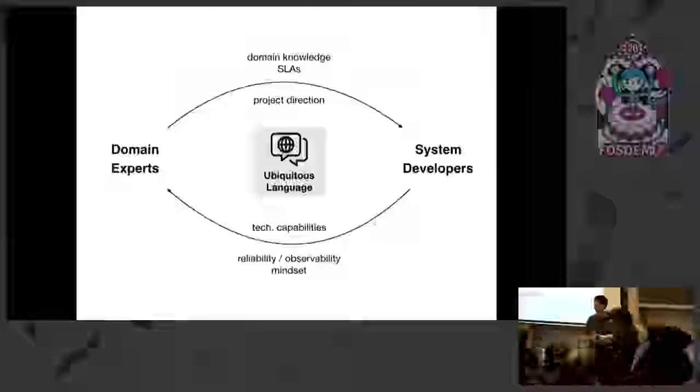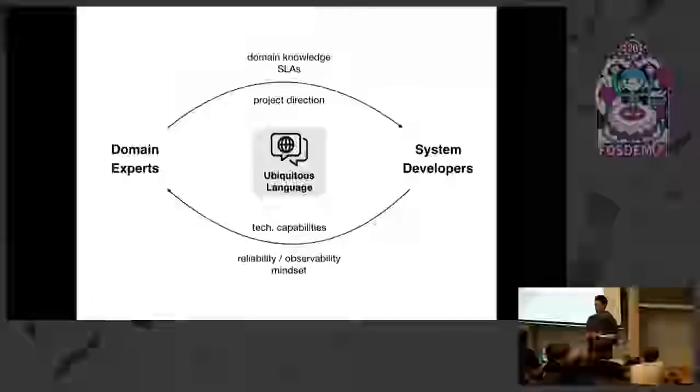So you want the wording inside your system to be the same as the one used on the field by domain experts. Because if you have some type of cognitive distance between the two, it will be very difficult to add new features to the system, and it will slow everything down. And you could also have these miscommunications that could result in some nasty bugs. For example, if we don't have the same VPD definition, we're going nowhere.